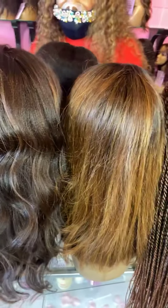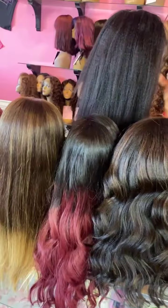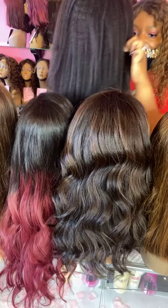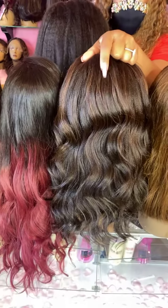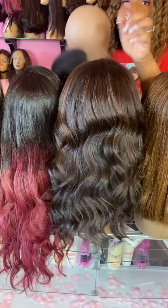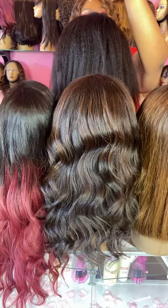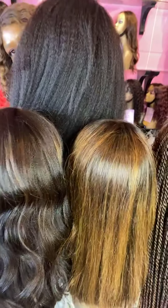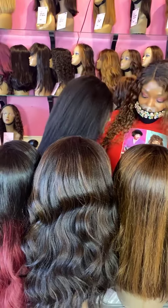But back to what I was originally talking about. This right here is our kinky straight texture, which can be pressed out a little bit. You can take a little bit of this fluff out of this texture when we press it out. Unlike with the yaki straight, where we can curl this, but the texture is not going to be less fluffy. So this is kinky straight right here, kinky straight right here, yaki straight right here, and then silky straight right here. All three of these are great texture options and just suitable for different needs. But we have all three of them here at Magic Hair Company.